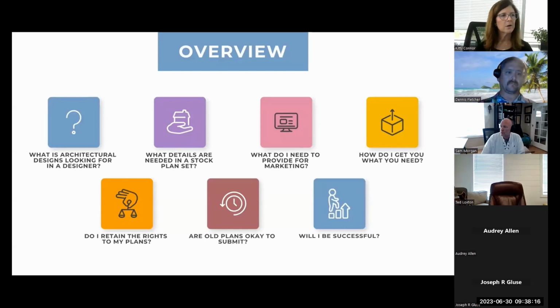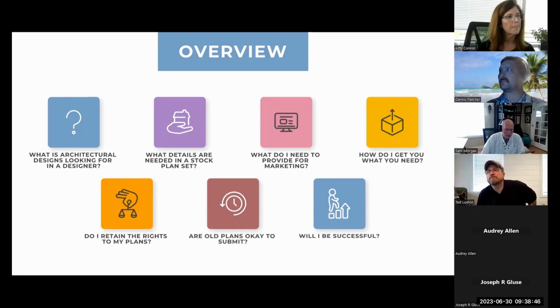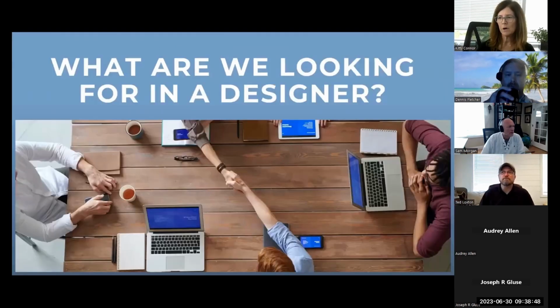So what are we looking for in a new designer? What do you need to give us or the customer in terms of a stock plan set? What do you need to give us asset-wise for marketing your plans? How do you get us what you have? Do you retain the rights to your plans? Old plans, are they okay for us to market for you? And are you going to be successful are the topics that I'm going to cover. What are we looking for?